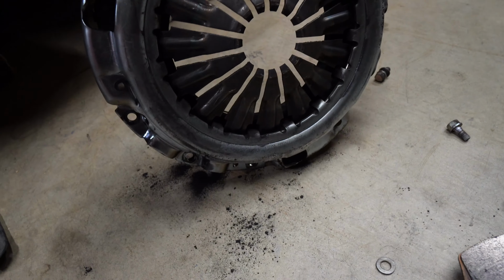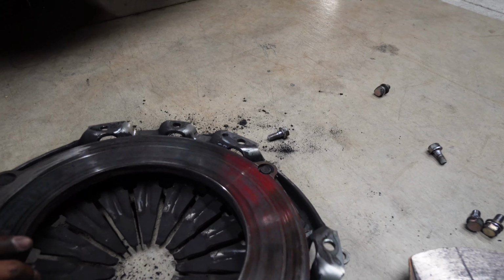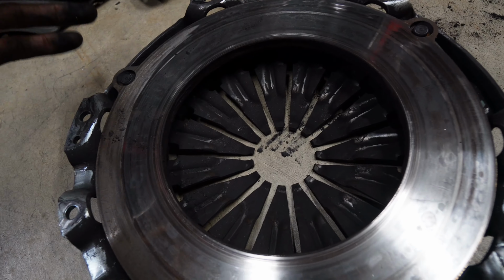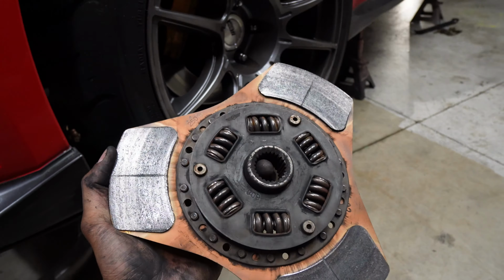Not good, brother. Not good at all, but I'm not gonna lie, this clutch did feel good. Look at that, it just obviously slipped. It did not grab at all. But it's a pretty cool looking style clutch, you know?